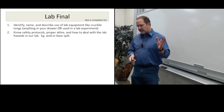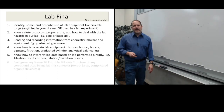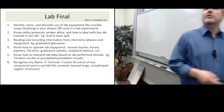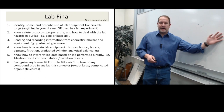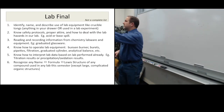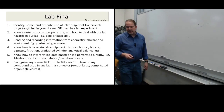And then I give you some more things to think about: protocols, safety, how to operate, interpret lab. Go back and look at, like, if you had a graph or a table, how did those tables work? Because if we show you 4 test tubes and some of them precipitated and some of them didn't, we'll give you the charts. It's just, do you remember how to use the charts? So we'll give you all of that information. It's just interpreting what's there.